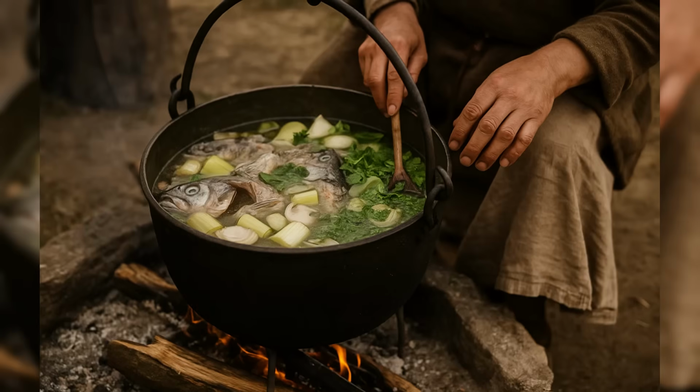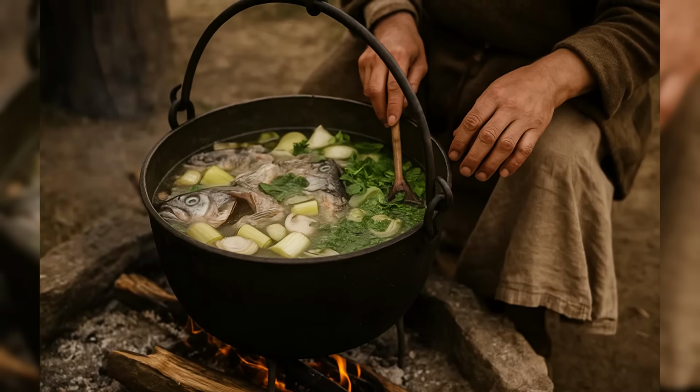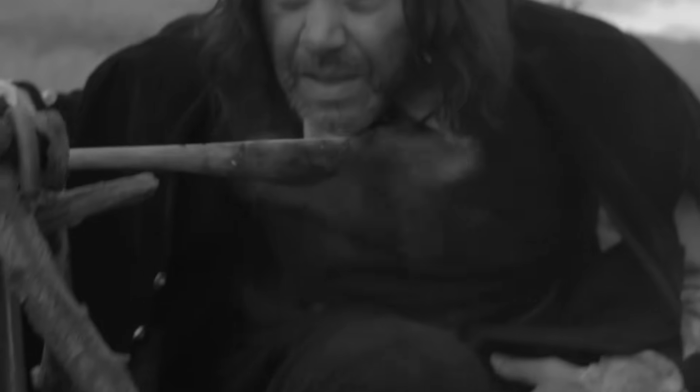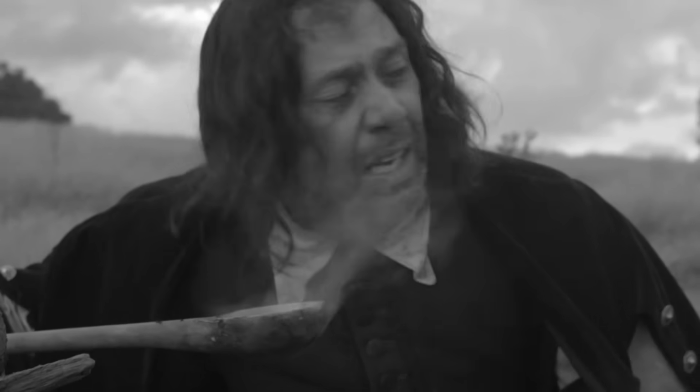These would go into large iron pots with leeks, onions, and parsley, then covered with water and left to simmer slowly over the fire. Hours of slow cooking were essential for breaking down the tough connective tissues and extracting maximum nutrition from the bones.